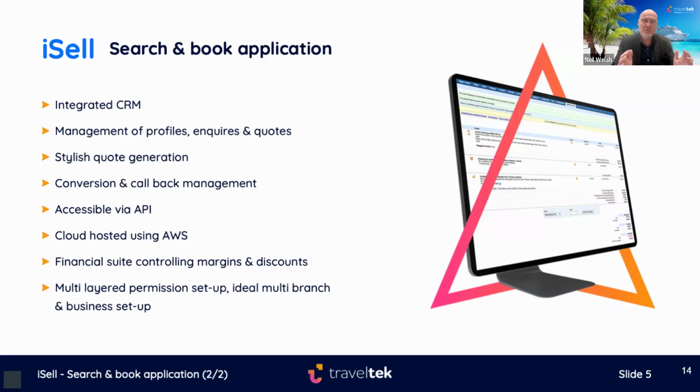Using iSell, you can go into one environment, search all those cruise lines at the same time, bring back the results, and feel confident enough even to move the screen around and show your customer. So you really are investing in the tools to help your agent provide a better service to the customer. Within iSell, it does have an integrated CRM, which allows you to generate stylish, good-looking quotations for your customer. From a management point of view, you're able to track conversions and callbacks that your team are managing within iSell.